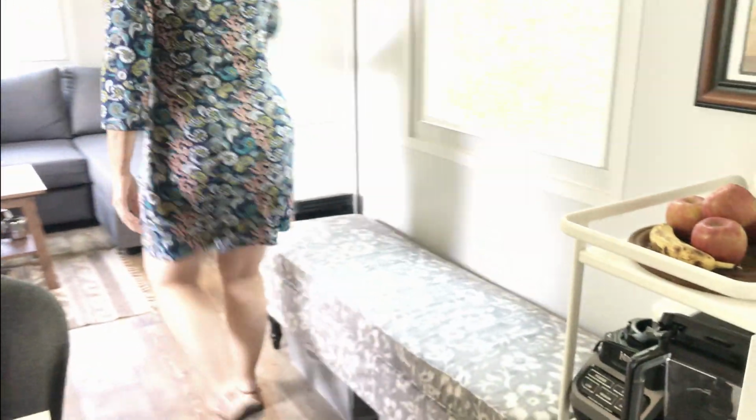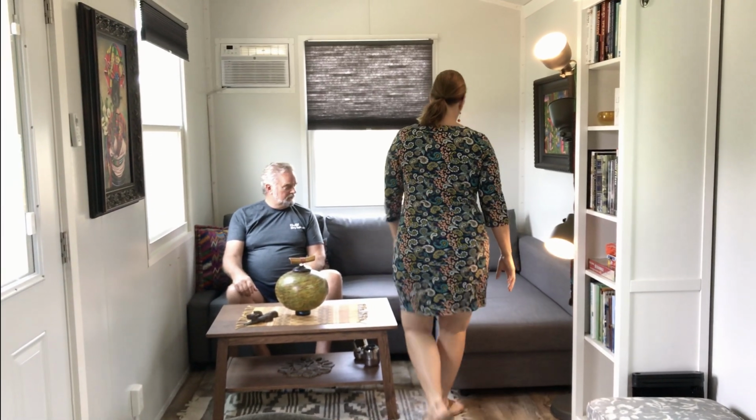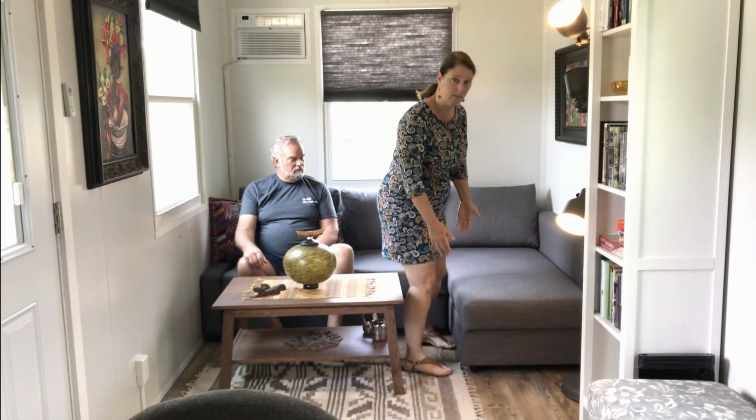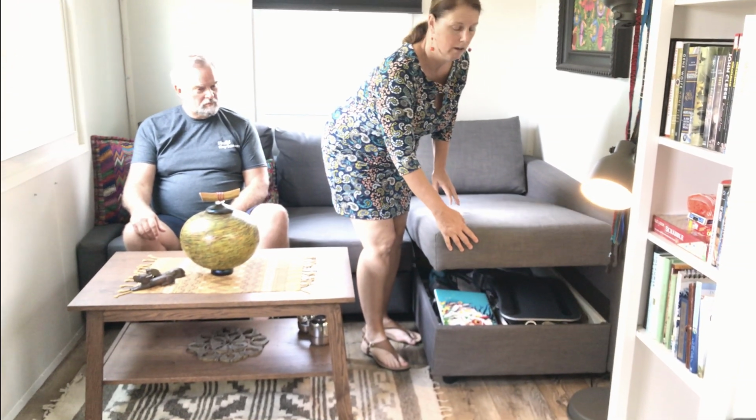Just for example, this couch right here makes into a queen bed, which is great. But it has this wonderful storage underneath here. So you probably got a glimpse. We've got that. That's kind of like our junk drawer. Everybody's got a junk drawer.